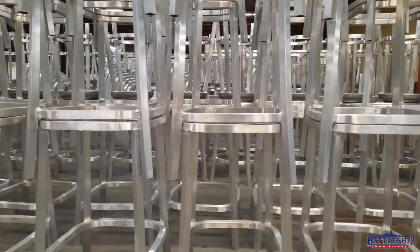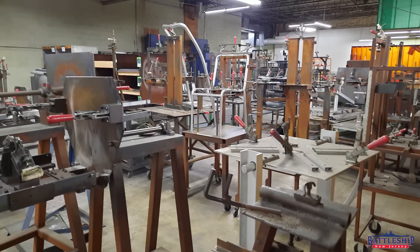Individual pieces go to the different artisans, I'm going to call them artisans, who are making these things so that they can polish it all up, and then it goes back out to manufacturing so they can weld the next piece on and assemble more of it, and then it goes back to them.